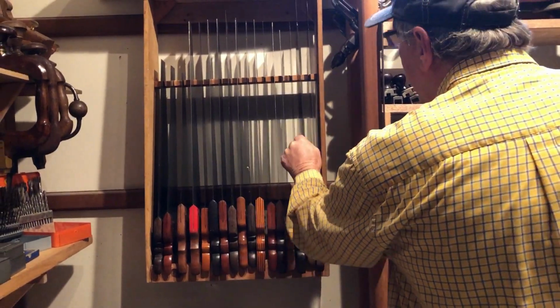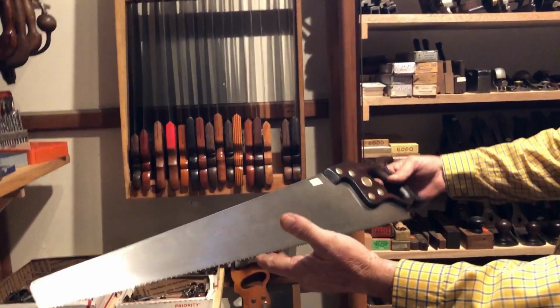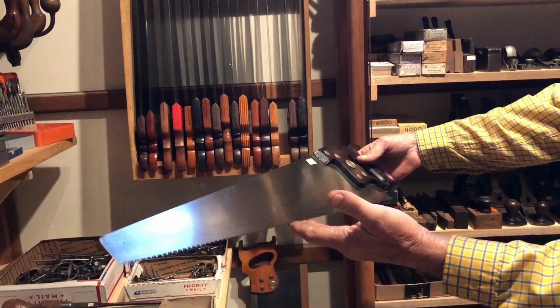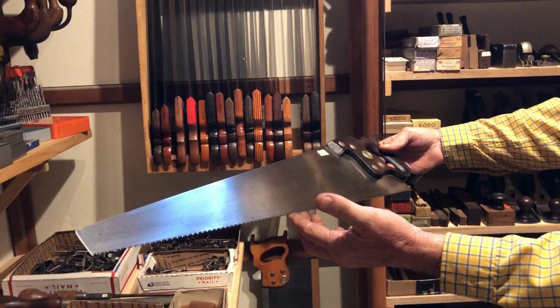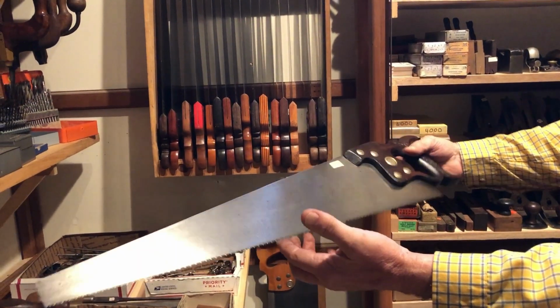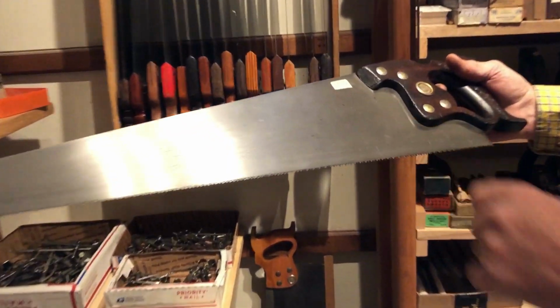Some of the saws, such as this one, were top of the line. This is a Victory saw, a D15. This one was made around 1925 to 1930. It has a rosewood handle, and an etch in here of the eagle carrying a cracked Liberty Bell.